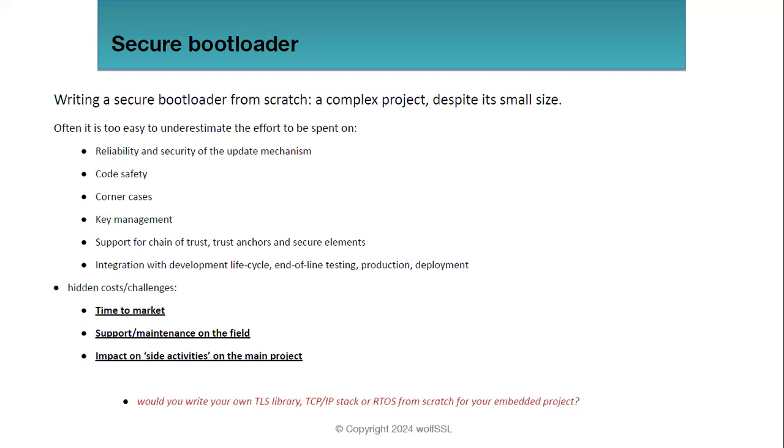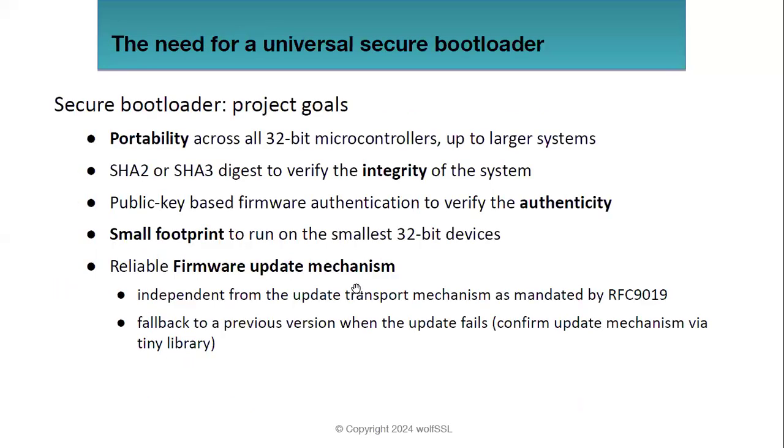In the same way, you should consider using a bootloader solution that's been there for a while and that's been tested for all the use cases, and it is very robust and reliable. We would see it's used on many verticals. Our secure bootloader had some additional project goals. We started from 32-bit microcontrollers. Later on, we moved to porting wolfBoot to several different architectures, as we will see.